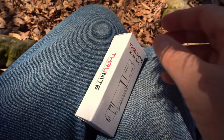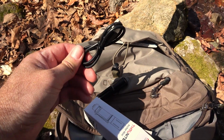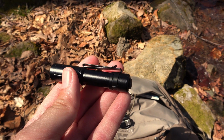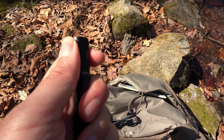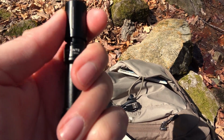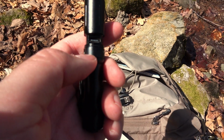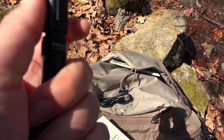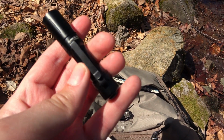So let's take a quick look at what they look like. I'll leave that one sealed up. Let's dump this out. So you get a USB charging cord with it. This is what it looks like. It's a little tiny thing, but it has the little clip on it. You can put it on a belt or in your car, like on the visor. And to charge it, you gotta twist the top, and then keep twisting. And the charging port is right in there. That's where you plug in the charging cord. So that's kind of cool. It doesn't take batteries, just a rechargeable battery, and then you can twist it back closed. There you go. The Thrunite Archer Mini.